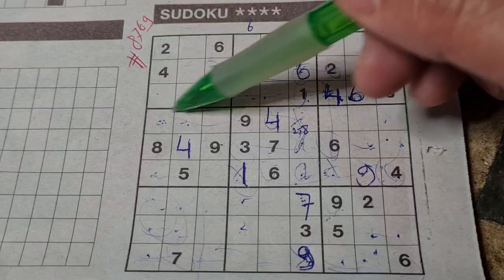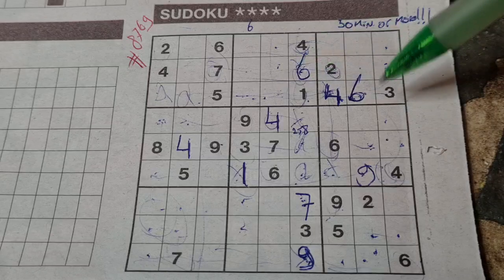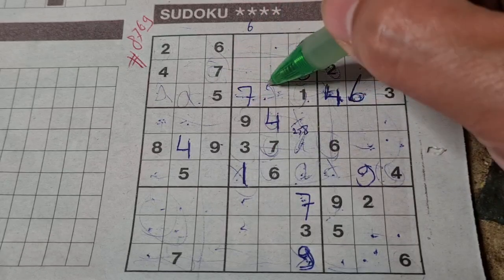2 of those missing numbers are the 2 and the 7. We have a 2 and a 7 in this big square, so no 2 and a 7 in these two boxes. The 2 and the 7 go in those two boxes as a pair. We have a 7 in the middle column, no 7 there. 7 should be here and the 2 goes there.